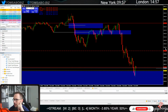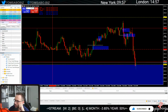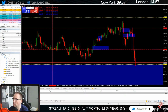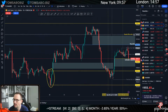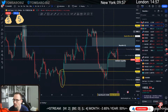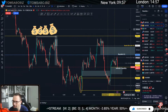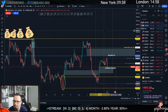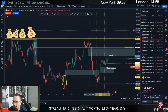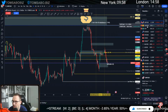Okay, so gold took out sell side. And now we can finally return to my original theory, which is based on the 1 hour, that we should be seeing that liquidity at 1985 taken out. Most likely not today, but sometime during the week, hopefully. I'm not entering any trades. I'm just saying that it can happen.